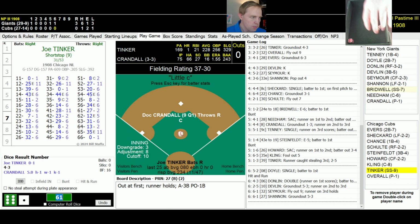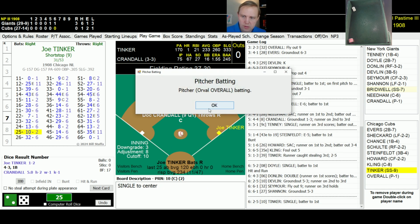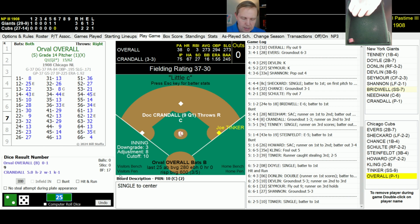That puts us in the bottom of the 6th inning, but now it's a 3-0 lead for the Giants, and here comes Joe Tinker. Cubs falling dangerously far behind. Tinker rolls a 25 for a 10. There's a single to center, only the second hit the Cubs have off of Crandall, and that brings up Overall, and this is where your problem lies.